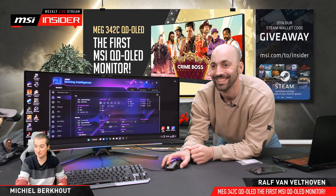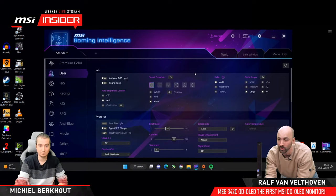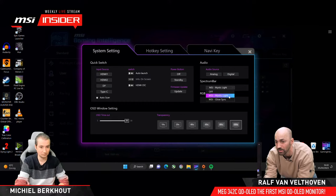So yeah, like I already mentioned, there's the USB-B port. The Gaming Intelligence app is usable with the USB port, and you can just use your mouse and keyboard for that. More on that later, but first I will show you the Spectrum Bar features. You can put it on, maybe show the screen capture. Oh yeah, there you go. So you can put it on Mystic Light or Glow Sync, or you can just turn it off if it's annoying to you. Mystic Light is where it is on now.